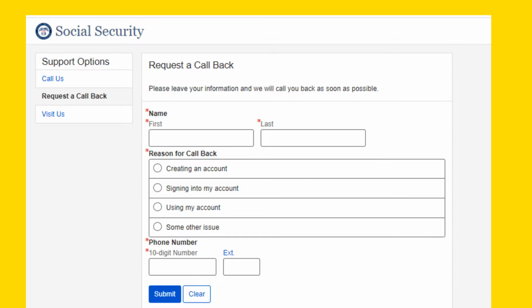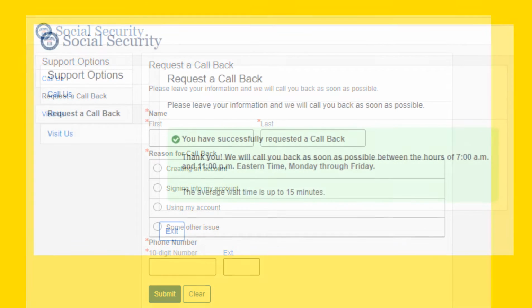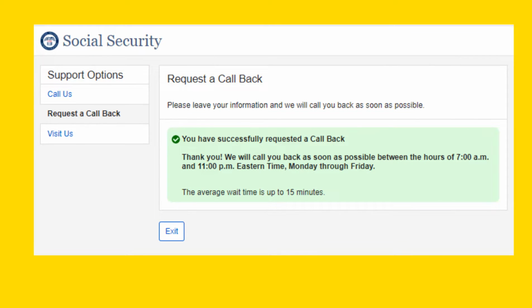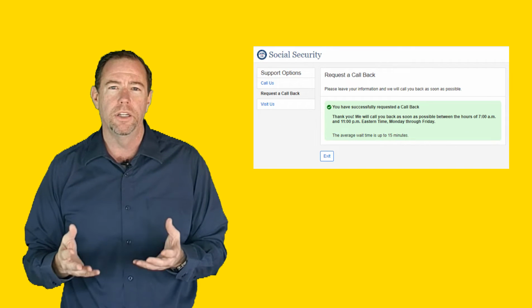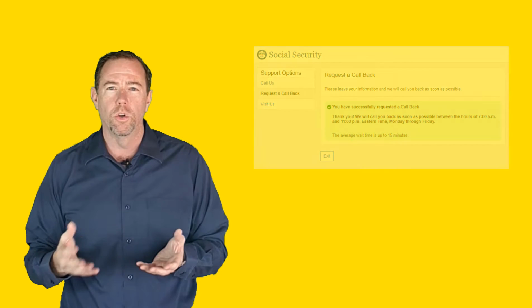This is what the form looks like and what it looks like when you successfully put in your information. And then usually, I used it the other day, and it took them about 20 minutes to give me a call back. So go ahead and be on the lookout for a call from Social Security. My phone call came from a Texas area code. So I don't know if it's going to come from the same area code for you, but be on the lookout for that.